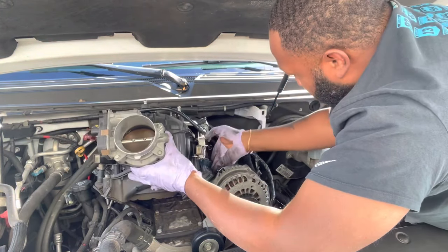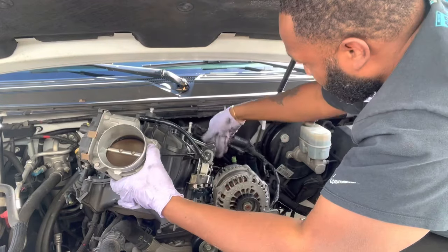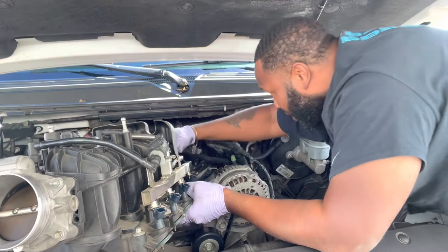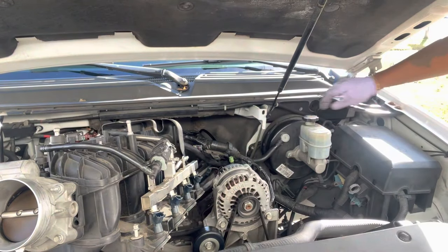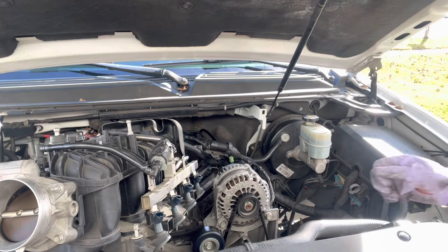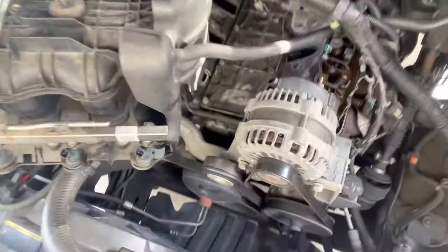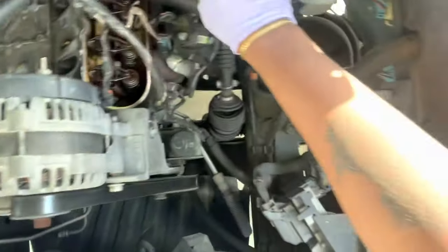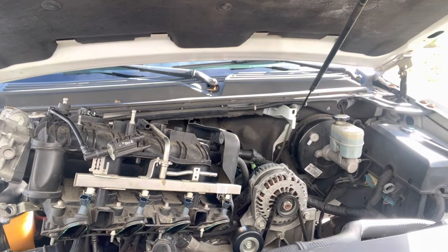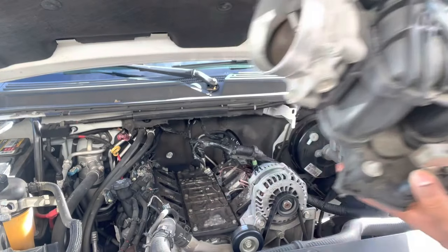It probably would have been easier if I removed this alternator, but I didn't, so oh well. There's one more hose back here. Actually, let's go into the brake booster right there. Get me a set of pliers and take that off. Anyway, the intake is pretty much out. Just got to disconnect this here, or on this end one, but we're getting to it. All right, I got that brake booster hose loose, and now the intake is out.